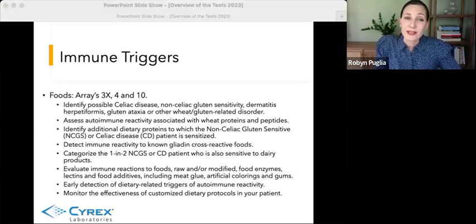So understanding what is triggering autoimmunity and inflammatory responses is obviously really critical for creating targeted and effective treatment plans. Every person with an autoimmune disease will have a unique set of triggers that won't necessarily be obvious at the onset of the case. So starting with food reactions, Cyrex actually has 3 panels that assess food immune reactivity.